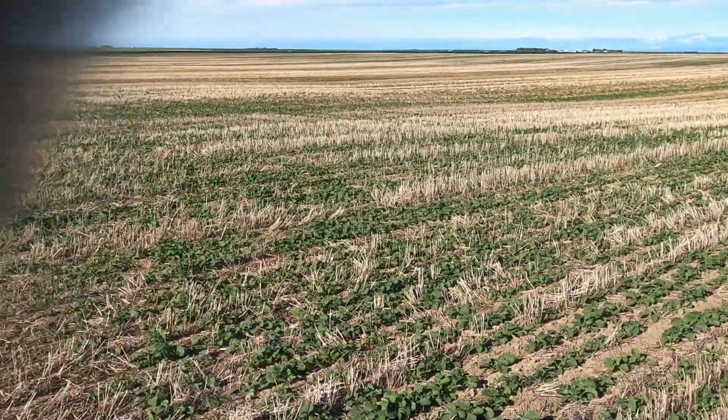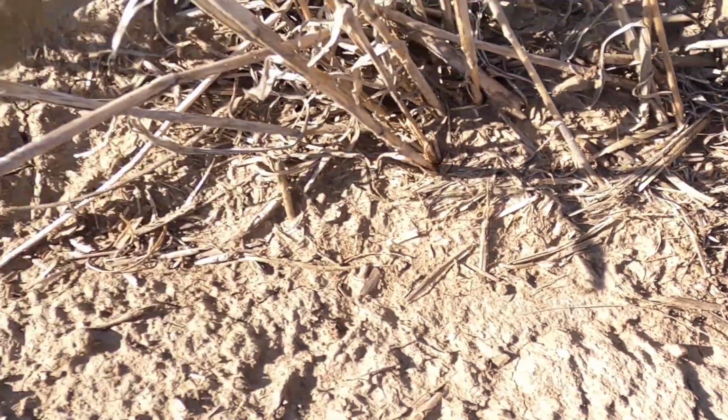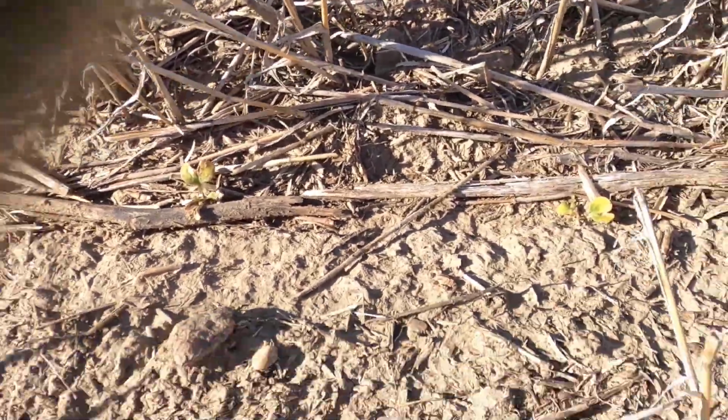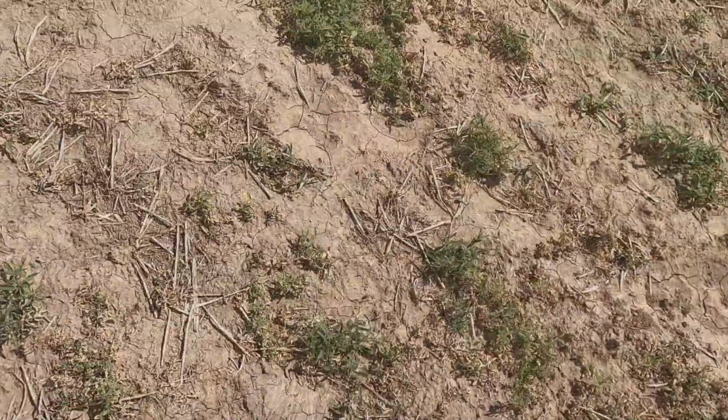And the rest of the canola field looks great. This side looks like crap. There are plants here, there is some new emergence, but not looking particularly healthy. So we'll have to find out what got sprayed and what we can do about it. Might have to reseed this patch with barley.